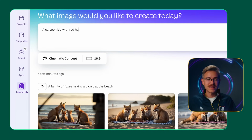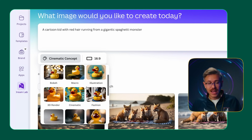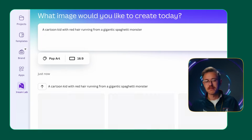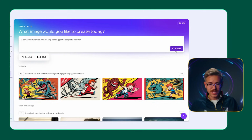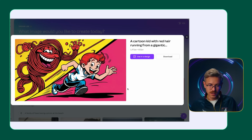We can also prompt in a cartoon kid with red hair running from a gigantic spaghetti monster. And we can change this overall concept. Let's change the style to pop art. Yeah, that sounds fun. And go ahead and click create. So we get 4 different images here. I think I like the third one the best. So we'll go with this one.